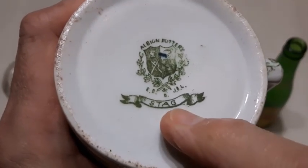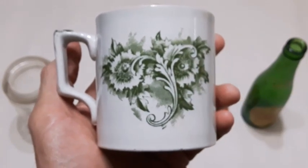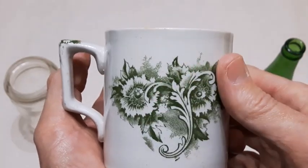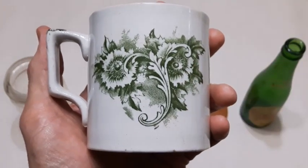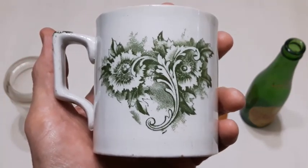The stag pattern, that's the pattern there. However, the stag does not appear on these smaller pieces from the set. But I do have a picture that I got offline, and it's a Flow Blue. It's from a Flow Blue set. It's a platter, and on the platter it does show the stag amongst the pattern. So I'll put that up and you can have a look at that.